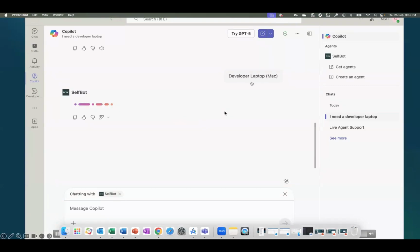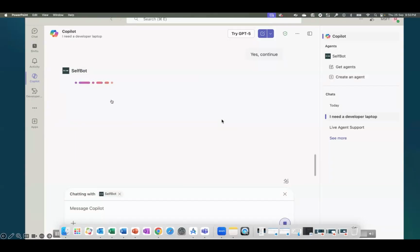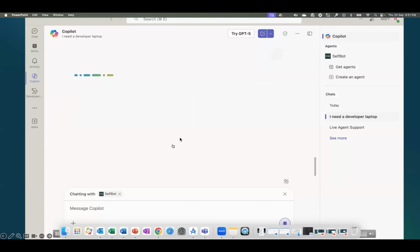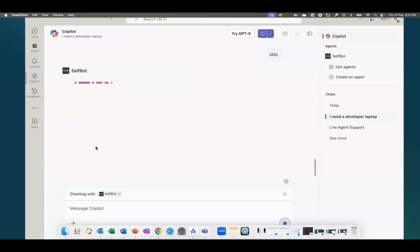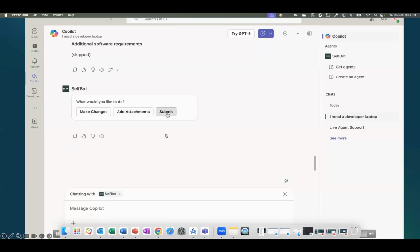When I give this option, it will ask me some more questions that it needs. For example, is there any information that you are getting started to? I said yes. Then it asks what other software you would probably need, so I am selecting Adobe Acrobat here. This takes the steps as you have defined the flow within your ServiceNow. In our ServiceNow, this is how it is defined: it asks what software you want to include and any information you want to provide. So this is how you have defined your flows. If you want to make any changes or add any attachment, you can do that, read through the summary of it, and simply submit it.